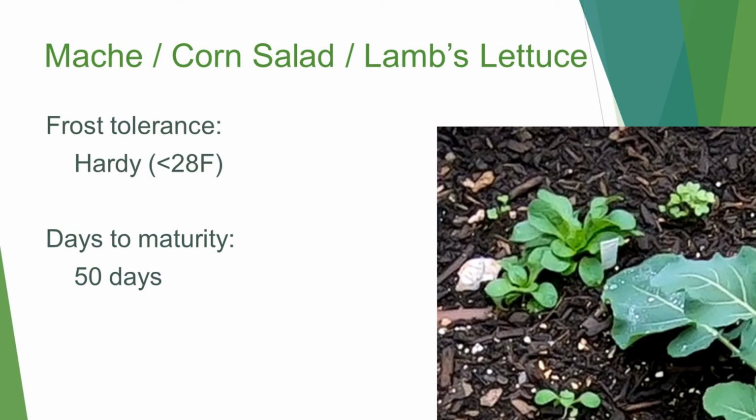Getting into the salad greens, Mache, otherwise known as corn salad and lamb's lettuce. This is one of the hardiest salad greens that we grow in our garden. It loves the cold temperatures and does quite well without any frost protection. I've actually gone out and brushed the snow off in order to harvest dinner. These are very fast growing, maturing at 50 days.